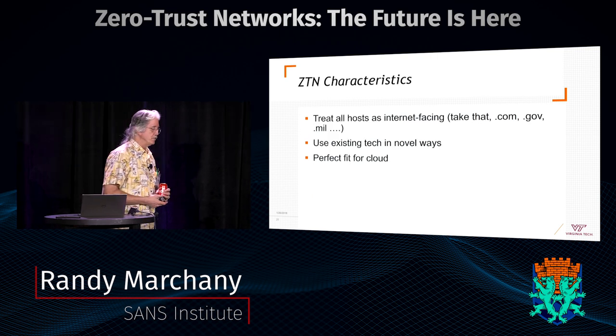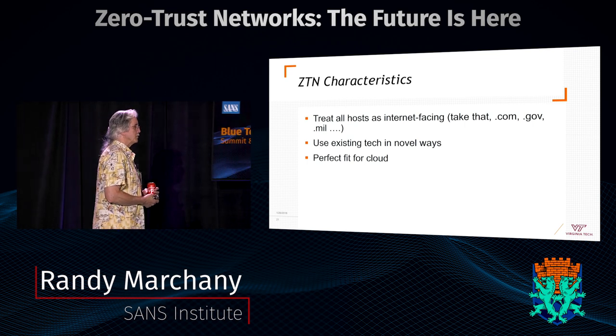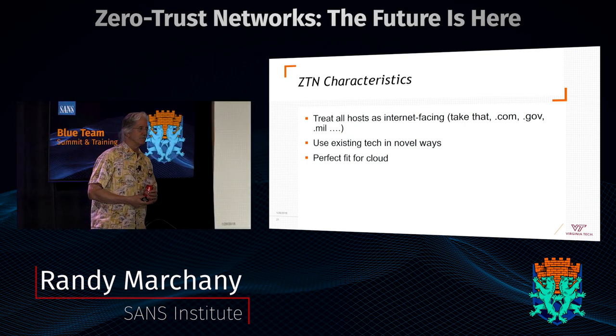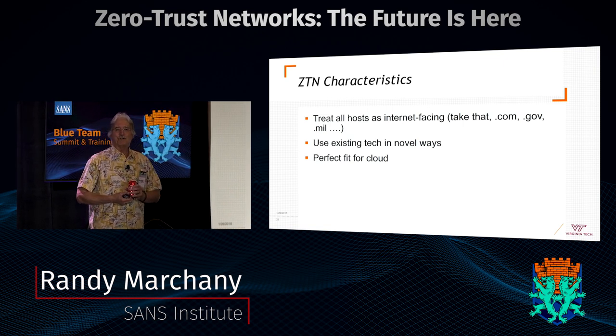And so you need to treat all of your hosts as internet addressable. Every single host in our network is addressable over the internet. You know what that does? That makes the people who own those machines much more vigilant.